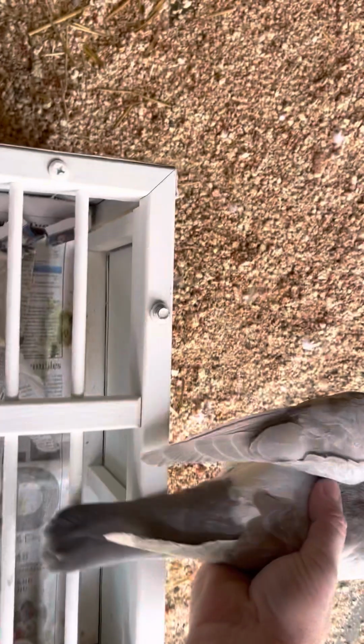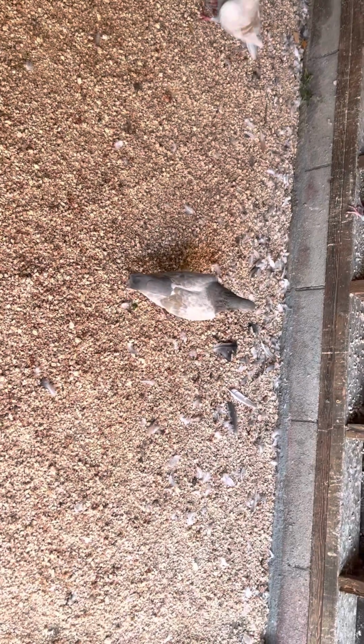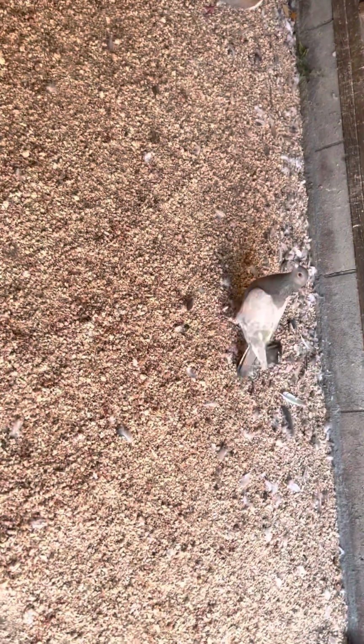This bird is a 2018 bird here. Put it down there so you can see it. I don't know what color you'd call that bird either. I'm learning the colors, so maybe somebody can help me with it.